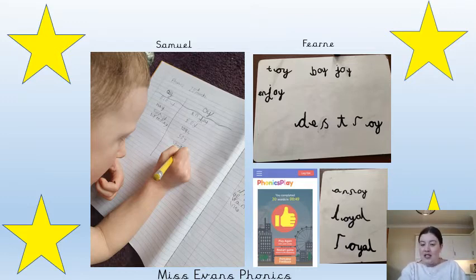So well done, and thank you as well for doing Phonics Play. Now Samuel did that as well. So it's really good to know that you are listening carefully at home, you're doing your activities, and you are also going on to Phonics Play and doing your learning yourself. So well done, Sam, well done, Fern, and thank you to everybody else as well.